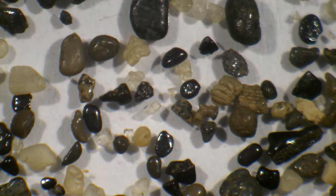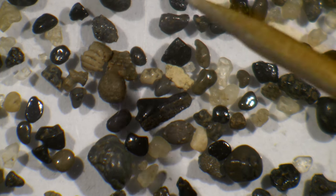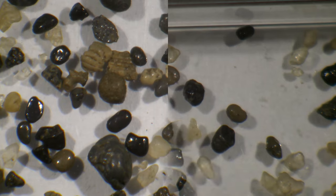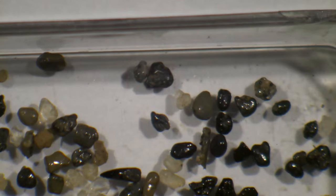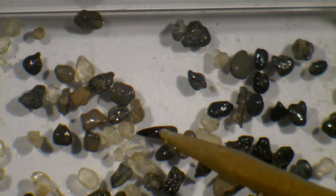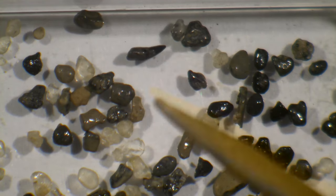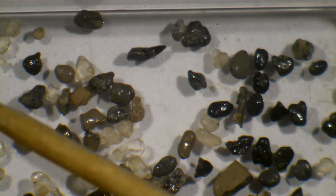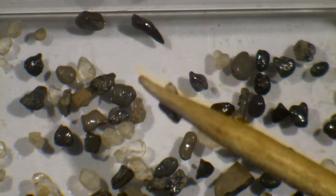Continuing on. Oh, that's interesting. Another shark tooth right in the middle. That's interesting because it's a short blade. Now, what we got here? Oh, look at that. That is not a shark tooth. That is a conical tooth from, who knows where. That could be from a fish, could be from some other small animal. I'm guessing fish, but it's interesting. Yeah, I'm getting all kinds of stuff.